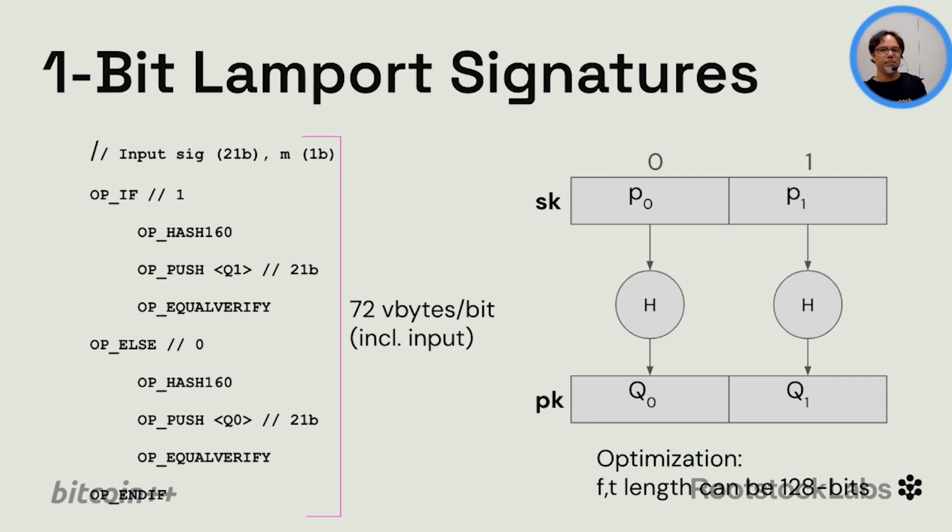It takes a fairly high amount of bytes, like 32 virtual bytes per bit, including the input, because the input is a hash, and then you have to test. So the signatures become a bit longer. But we can do better.